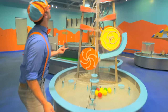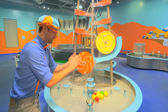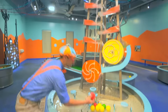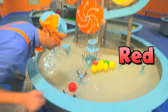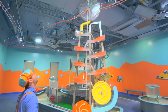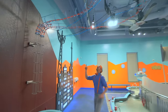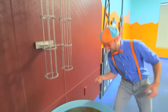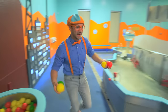Whoa, look at this. Whoa, it's a lot of water spraying up in the air. Let's take this red ball and put it right here. Whoa! Whoa! Did you see that? Let's take some more of these balls and do that again.